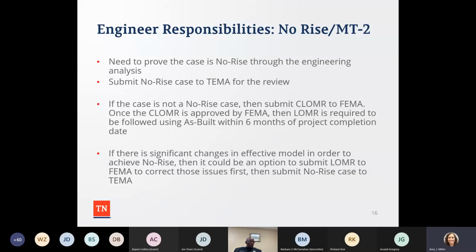So again, I'm going to ask for permission first. And then once FEMA says, yes, Amy, you have permission, I'm going to go ahead and do the proposed development. And then within 6 months of completion, I'm going to submit a letter of map revision to show the as-built. So what I proposed that I was going to do, I actually did it. And then I'm going to submit it to FEMA to update the flood insurance rate map and the flood insurance study profile. If there's significant changes in the effective model in order to achieve a no-rise, then it could be an option to submit a letter of map revision to FEMA to correct those issues first, and then submit a no-rise case here for us to look at. So that's some of the information.